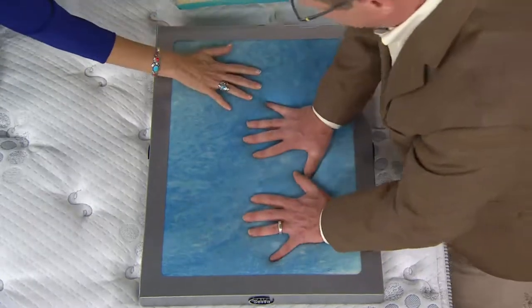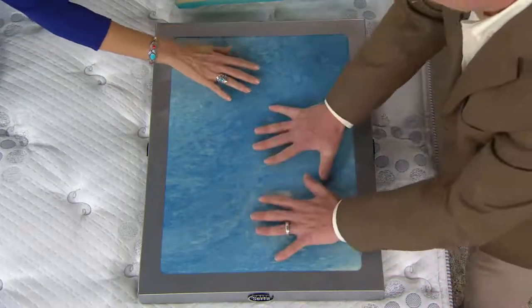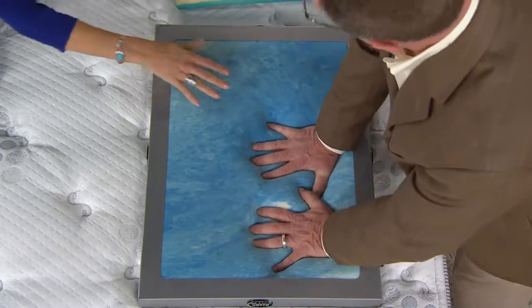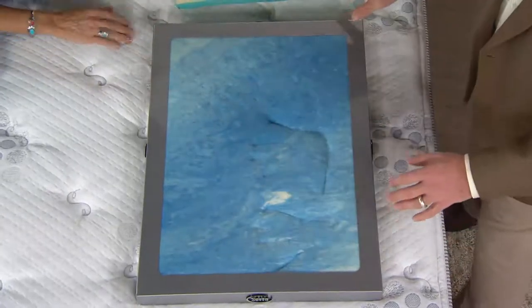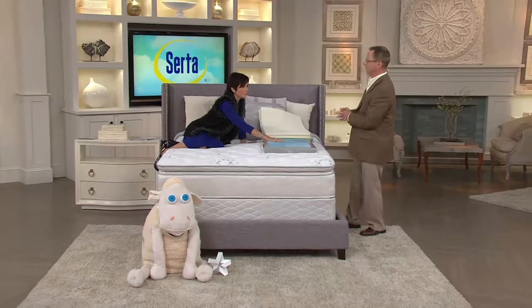And this is our gel enhanced memory foam. Wow. And you can see how slow that recovery is. And it's such a popular ingredient. It gives such good support too, right? I love it. Look at that. Now because this is a gel, this doesn't sleep hot, right? It does not. No, it doesn't.